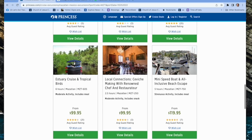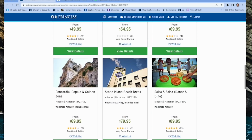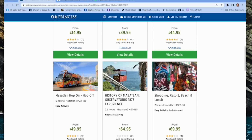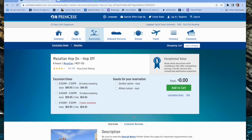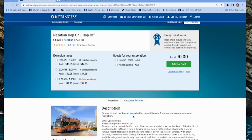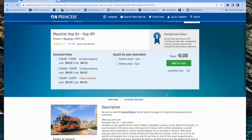What I will often do is look at these, like for example, we've got the Mazatlan hop-on hop-off bus. In my research, it looks like that hop-on hop-off bus really does come to the port. So if you wonder how much it is otherwise, you can look up and see. Here's the details. This is how you look at things. With Princess, it's $49.95, and you can clearly select what time frame you would like to go.